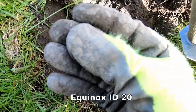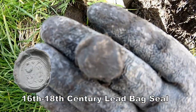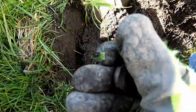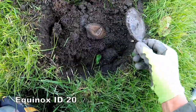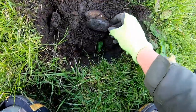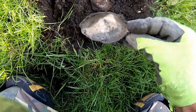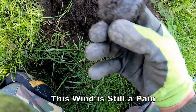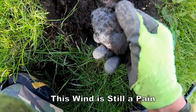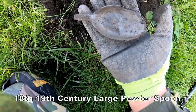Pull that 20 bag seal. I'll clean it up and show you later. Bag seal. Look at that pewter spoon, massive, absolutely huge. I think that's for a giant, that. Look at it.